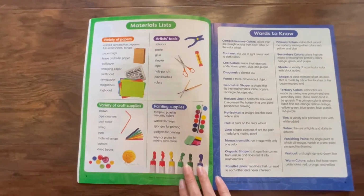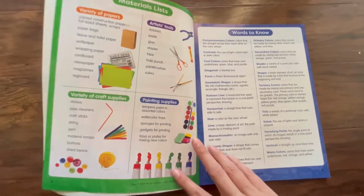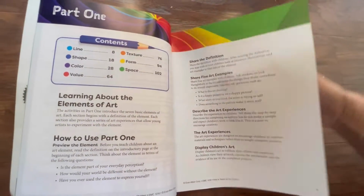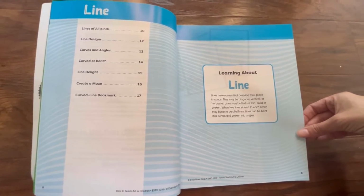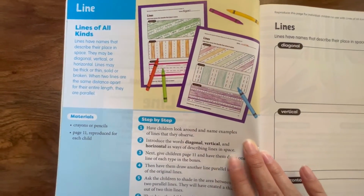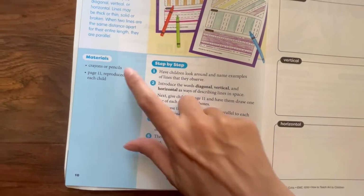At the beginning of the book, it gives you a list of materials that you're going to need for the book, words to know, so you have complementary colors, contrast, cool colors, all of these words. And then we have this first lesson, you're going to be talking all about lines, curved lines, straight lines. Then we have lines of all kinds, step by step, what you're going to have the child do. Here's the materials that are needed.